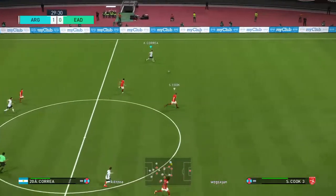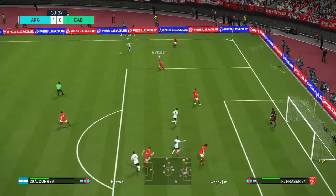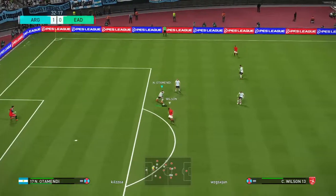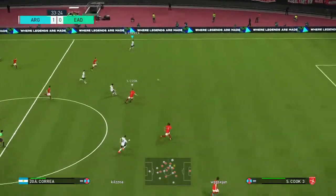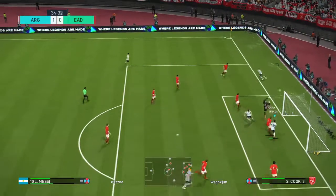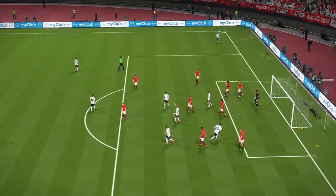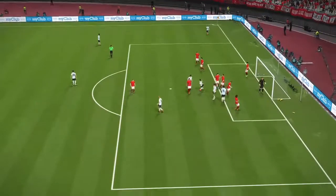Higuain has created one goal already. Out to the left it goes. Correa. Oh, that's neat. Looks like a good ball through. Decent looking ball. He's left his man. Wilson with a really impressive run, which nearly went the whole way. Coaxed out to the wing. Correa going through. Deflected over the goal line for a corner. The chances keep on coming. They're awarded another corner. Big chance! That is wayward.